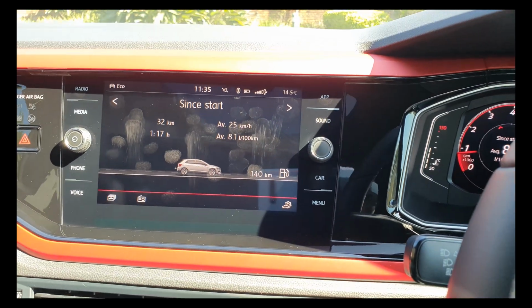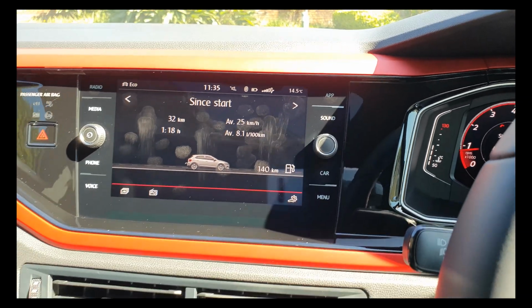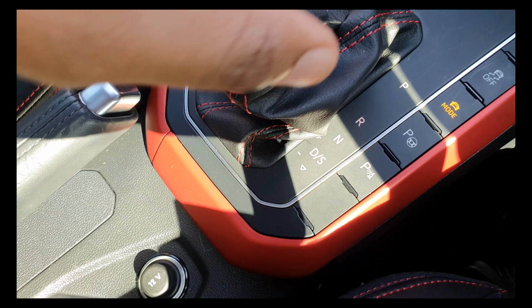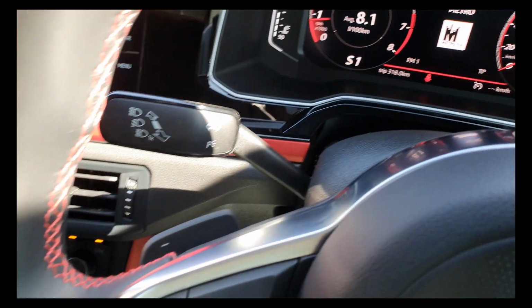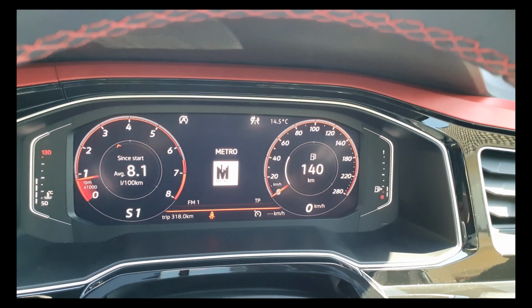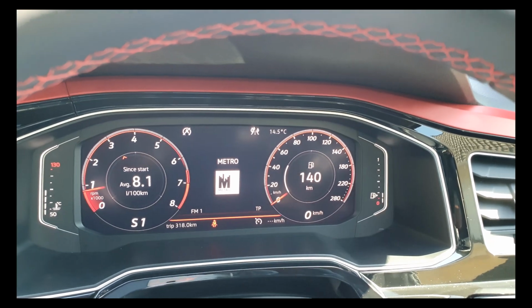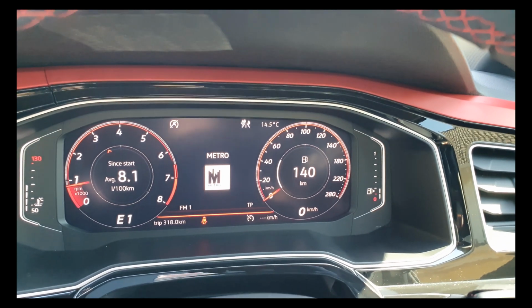But when I'm in that situation, I don't even have to press that mode button. I can just, as you can see the gear here, it has D and S. I can just push this down once, and then what that does, it engages sport. So as you can see there, you have S1, so the car is in sport mode. So when you rev it now, it's going to take time for the gear changes and stuff, but that's my go-to gear, E1.